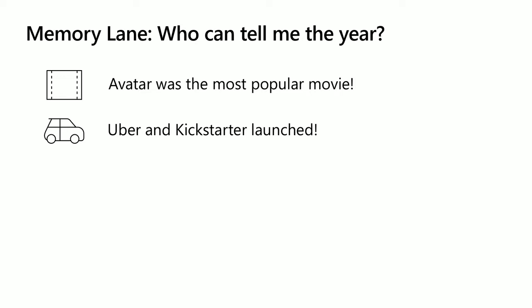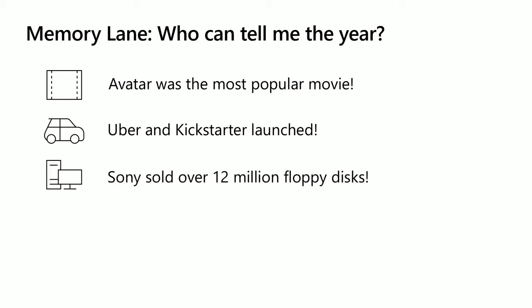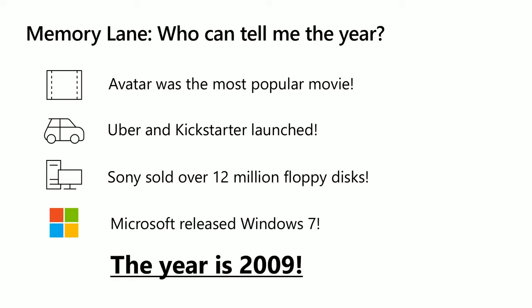Okay, got one person who thinks of two. All right, next clue, this one kind of blows my mind. Sony sold over 12 million floppy disks. I kind of barely remember when floppy disks were flying around. Okay, and our final clue, Microsoft releases Windows 7. Okay, so raise your hand if you think you know. The year is 2009. Keep them up if you got it right. A couple people, that's awesome. You win the respect and admiration of your peers.